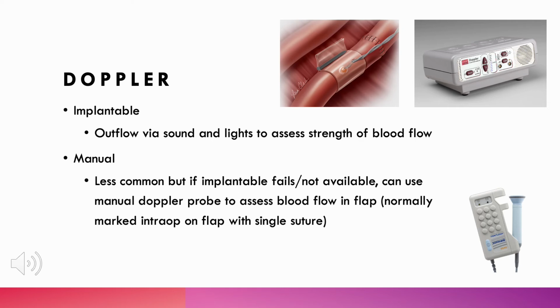Okay, if this does need to be used, the surgeon normally pops a little stitch on the flap where the point of the biggest sound is using the ultrasound machine, so at least you have something to guide you as to where that output of sound should be using that manual Doppler. All right.